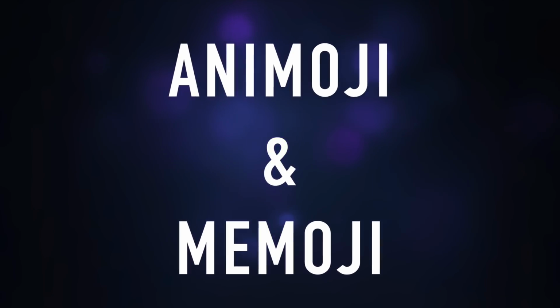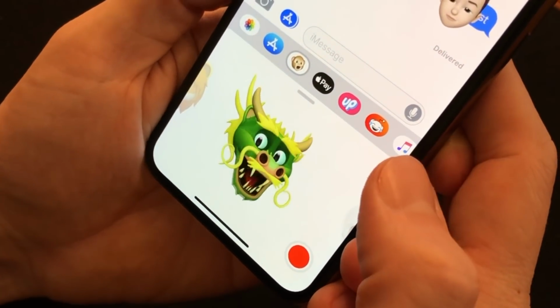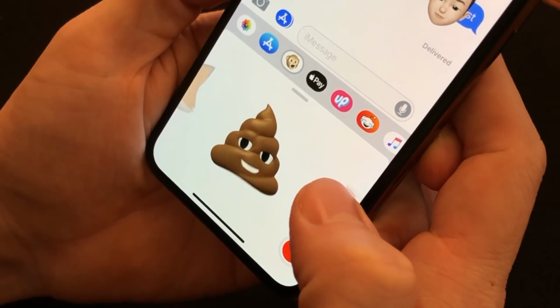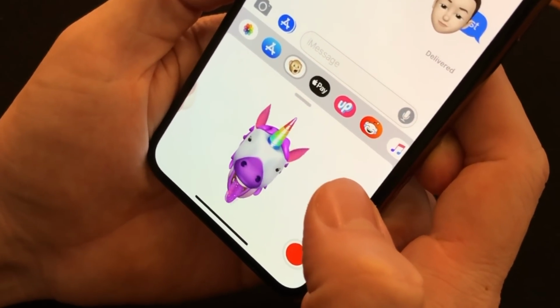Animoji and Memoji. I was really excited about this feature, just kind of as a fun toy. So here it is. Now I'm a fox. And now I'm a dragon. Now I'm a real head. And now I'm a unicorn. It is cool, for about 5 minutes, and then you get over it.